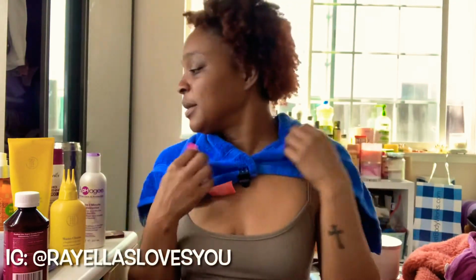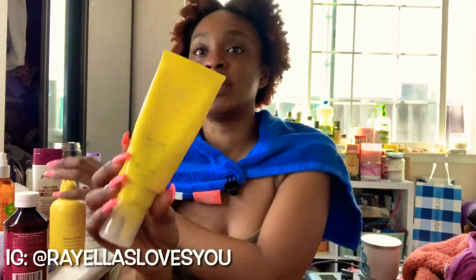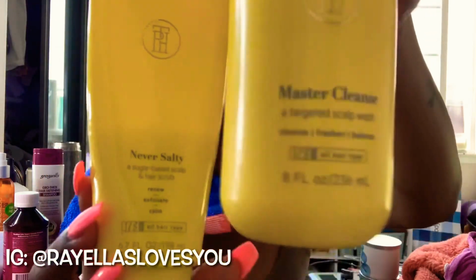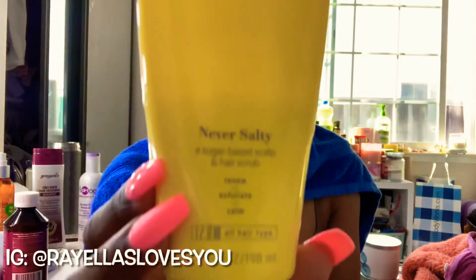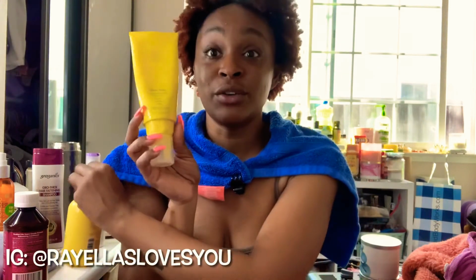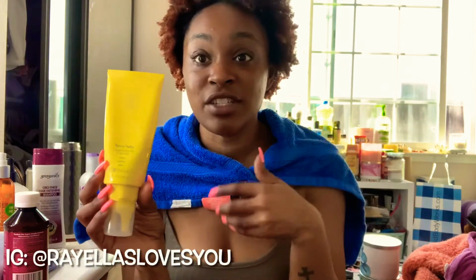What I did want to mention though is when you wash your hair, make sure that you are doing some type of scalp treatment. I recommend these two by TPH. They got Master Cleanse, which is a scalp wash, and then you have Never Salty by TPH, which is a sugar scrub for your scalp. You can also scrub your hair strands with it if you choose to. If you want to do that in place of shampoo, you can.